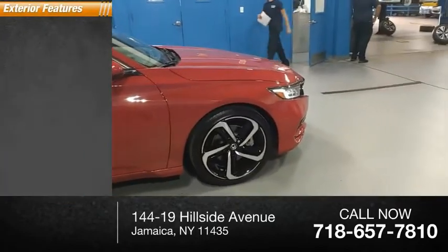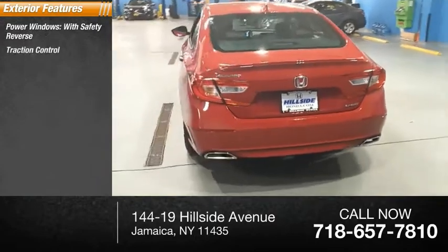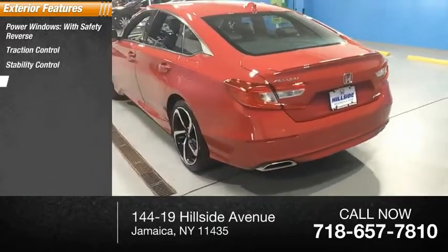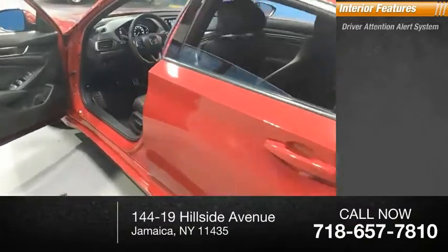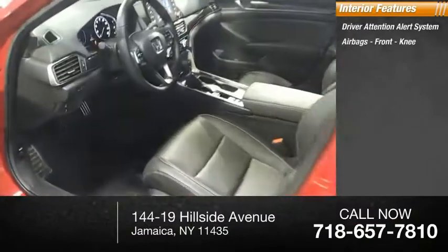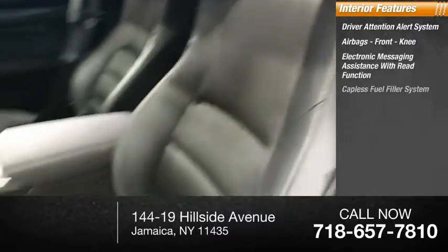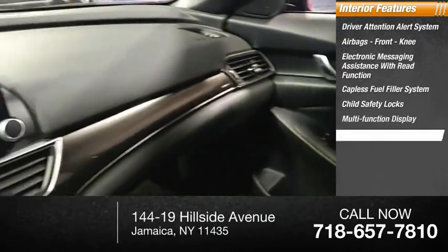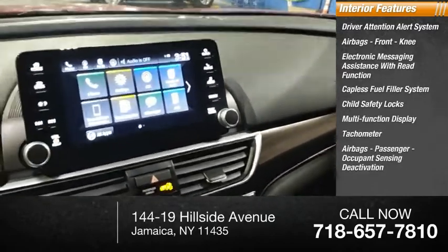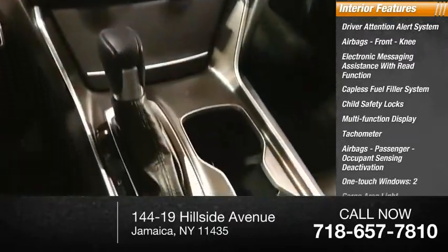Here are some of this vehicle's great options: power windows with safety reverse, traction control, stability control, power brakes, braking assist. Inside you'll find driver attention alert system, airbags, front knee, electronic messaging assistance with read function, capless fuel filler system, child safety locks, multifunction display, tachometer, airbags, passenger occupant sensing deactivation, one-touch windows, 2 cargo area light.